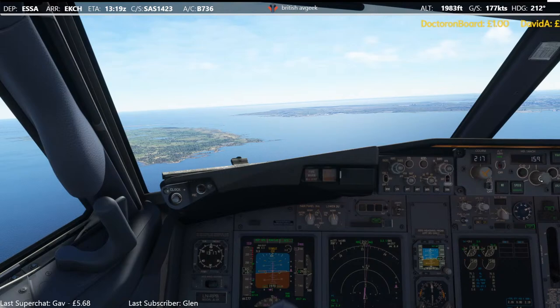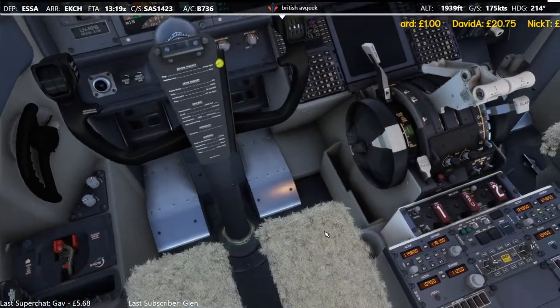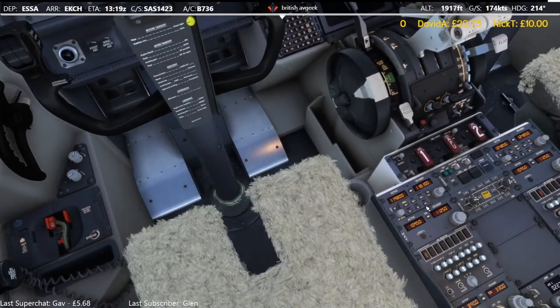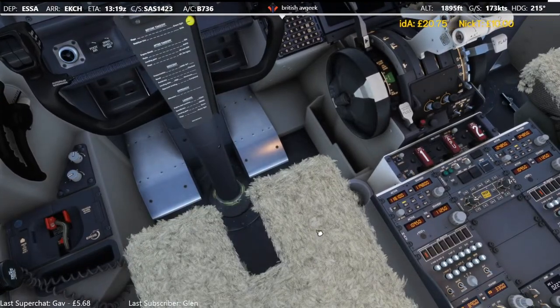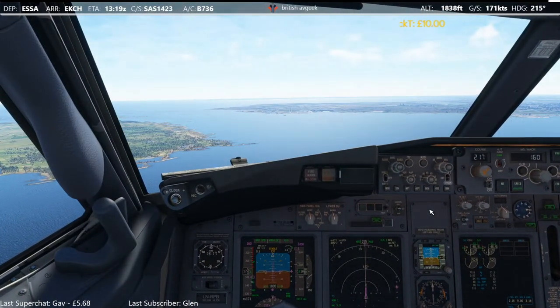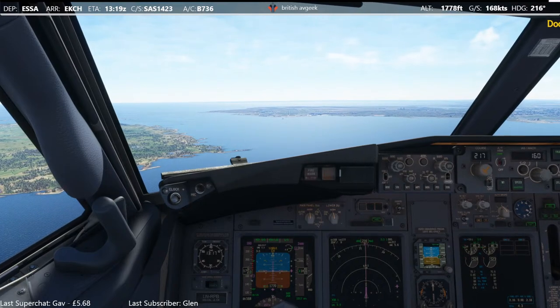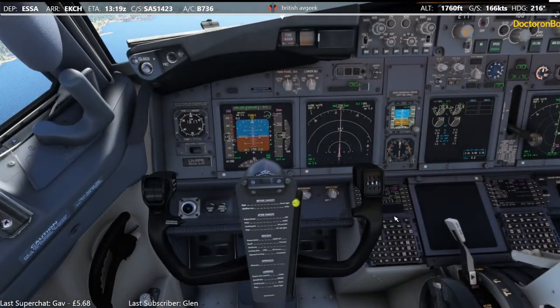Correct. Scandinavian 1423, contact tower 118.1. Contact tower 118.1, Scandinavian 1423, thanks. Bye. Kastrup Tower, very good afternoon to you. You are clear to Bergen via Mixie 1 Charlie departure.